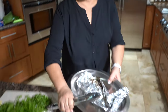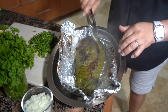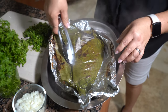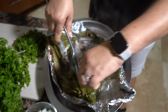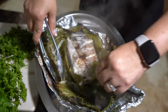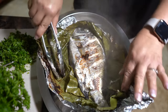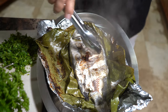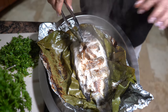I'm gonna show you. Oh my gosh, this smells so good. It smells amazing. Oh, look at this. Oh man. That banana leaf gives it such a good flavor and it smells so good. Look, this is done, and just right on the grill on my stove. This is completely done. Now we're gonna make tacos.